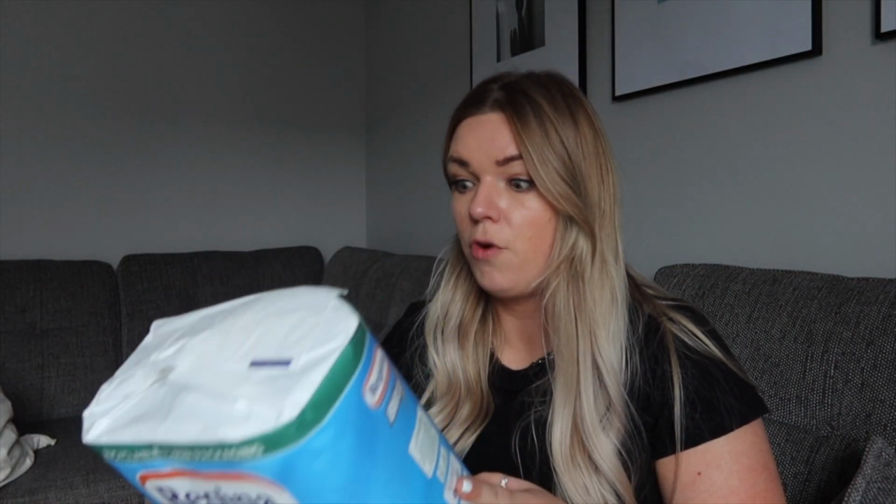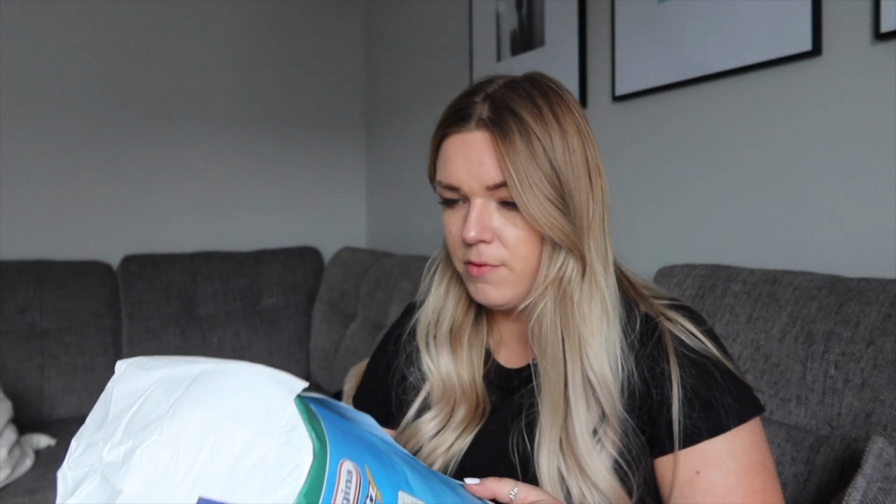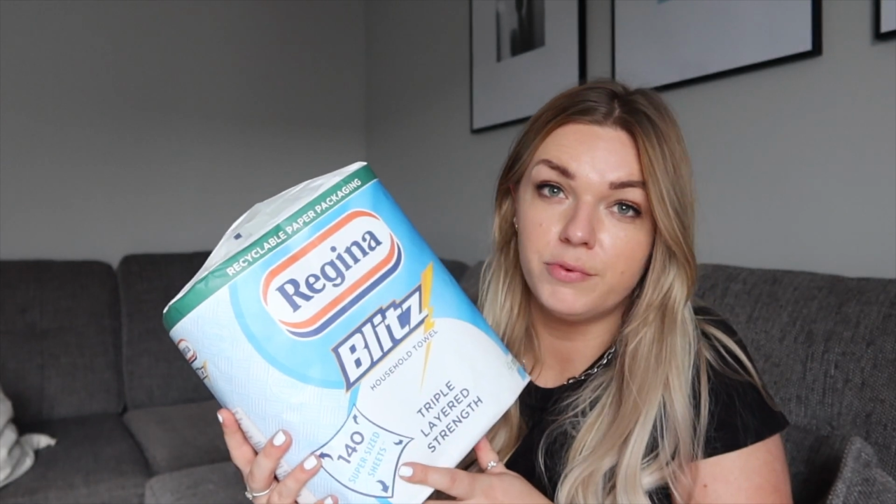So next thing I picked up was kitchen roll because we've run out completely. The reason I chose this one is because it's really good. I've had this one before, but I also like that it comes in recyclable paper packaging. So there's 2 rolls in here and they were £2.99. They do have cheaper ones in there, but I know that I like the quality of these ones.